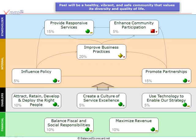In this way, we can easily communicate to the organization how our performance is and where we need to focus our attention. In this case, we might want to focus our attention on improved business practices, because although it's a yellow compared to the red, at 20%, this is probably more important for us to solve. In fact, in all likelihood, this performance is what's impacting the overall community participation.